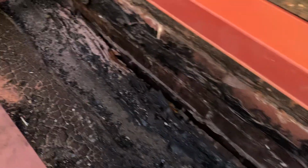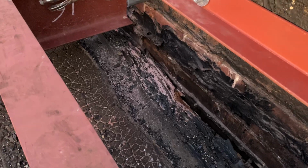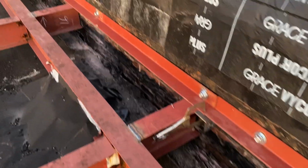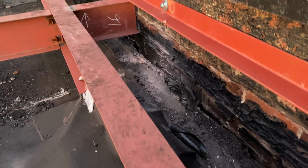But you can see here where there were 4 layers of roof, and instead of removing an old layer of roof before they re-roofed it, they just re-roofed it and kept going. And that is the reason that all the wood is sagging below, all this additional weight.